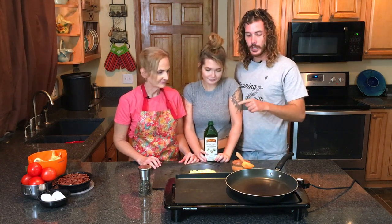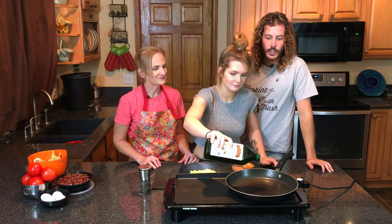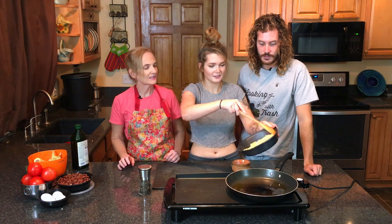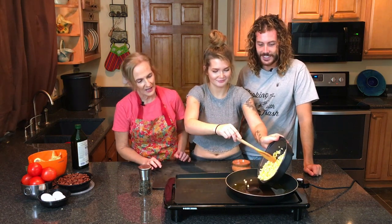So first things first, we'll add a little bit of olive oil into that pan. There we go. Try not to panic. Try not to burn everything down. Okay. This will help quell my fears. Hold it close to the pan so it doesn't splatter.